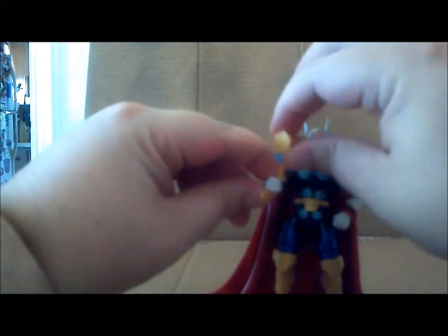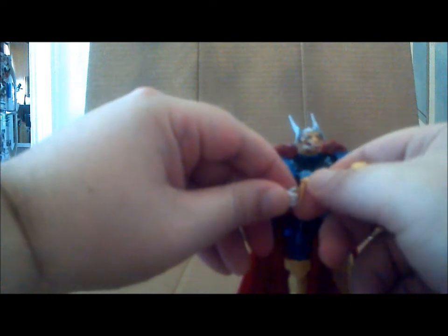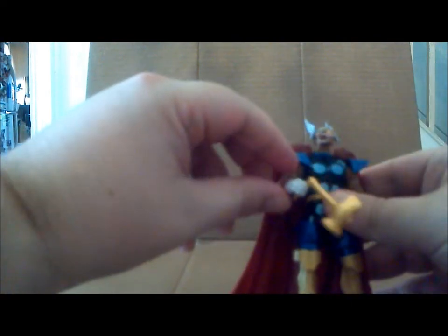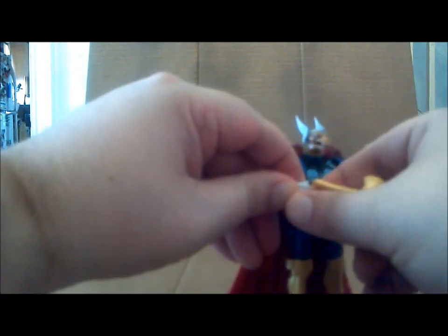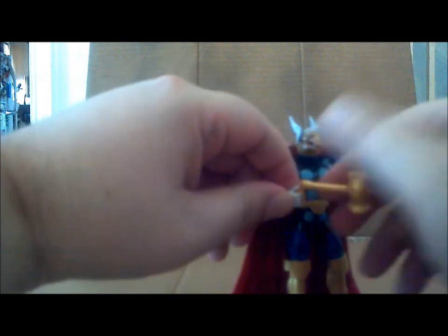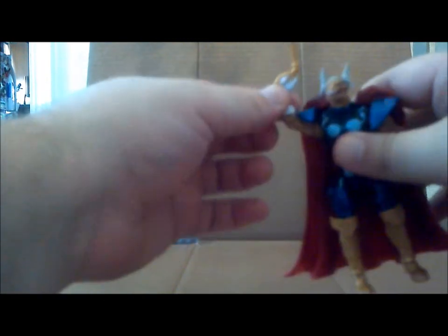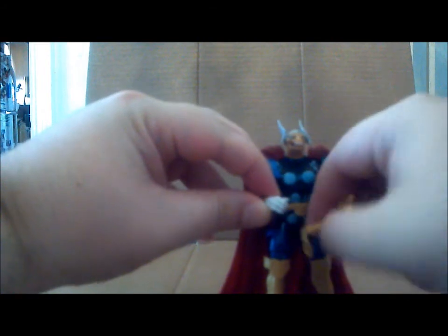Stormbringer fits in his hand really well. He does have a little loop that you can, well, in the package it shows him holding it just like that. Yeah, but it sort of falls out. So, but you can loop it into his fingers. It takes a little work. And there you go. And he throws it around, and he's flying! It's a flying alien horse guy.